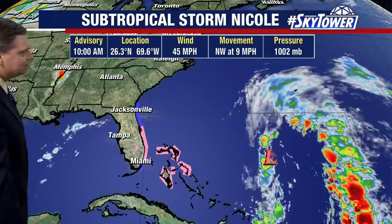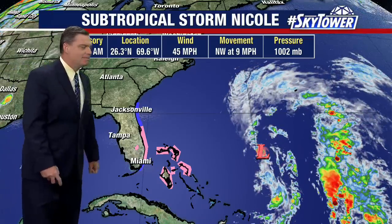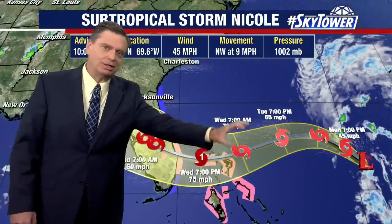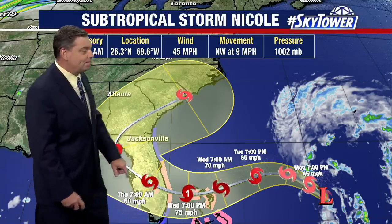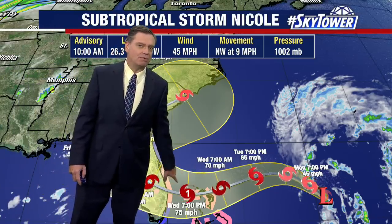But right now, the winds are at 45 miles an hour. It's moving to the northwest at 9 miles an hour. Watch as we go through the next couple of days. It's working its way to the northwest, pushing down towards the west and eventually the southwest, and kind of zigzagging back and forth. And then as it moves over towards the Bahamas, that's where some of these water temperatures really start to warm up.